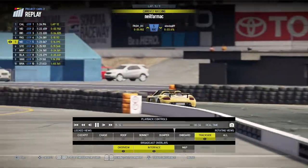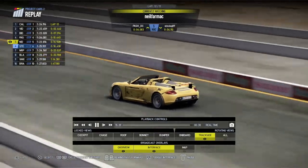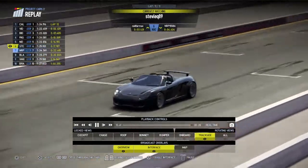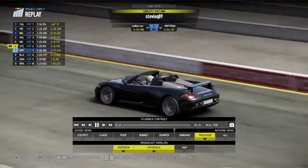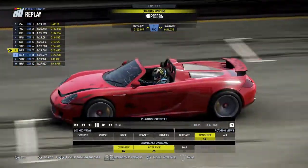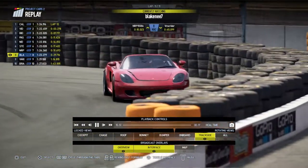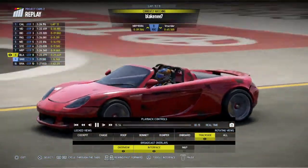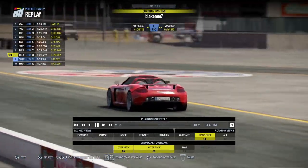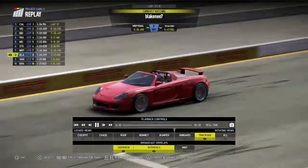Neil Farmack is going to be in fifth. Good fifth place for Neil Farmack in a rather battered and bruised car there. Sixth goes the way of Stevie. Not very consistent in that one. They had the pace, but just couldn't find consistency. Seventh place for NRP as he drifts his way across the line. And Blakeney trying to find some sort of grip out the last corner. He's going to be the last one on the last lap in 8th position. VMX and Bradders will be the last finishers in 9th and 10th.